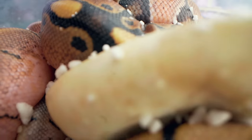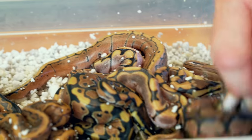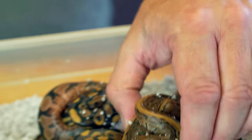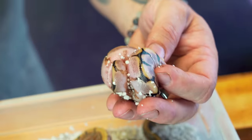I want to show you a clutch of snakes that just hatched out to start the day, and then I want to talk about something a little bit heavier and a little bit weird, so just hang in there with me. This was actually a spider that was bred to a calico pin yellow belly, and we got some pretty cool little babies in here. This is actually a calico yellow belly right here, and then there's just a whole hodgepodge of pinstripes and normals and stuff like that. But I tell you what, I love the way the calico mixes with the spider.